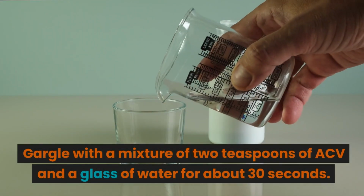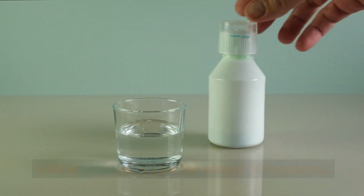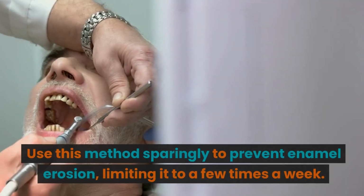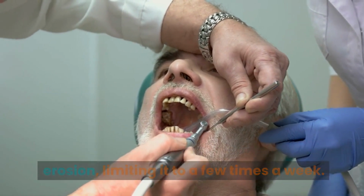Gargle with a mixture of 2 teaspoons of ACV and a glass of water for about 30 seconds. Rinse your mouth thoroughly with plain water afterward. Use this method sparingly to prevent enamel erosion, limiting it to a few times a week.